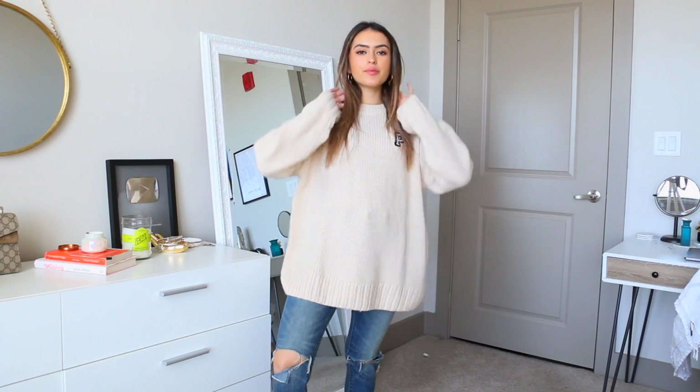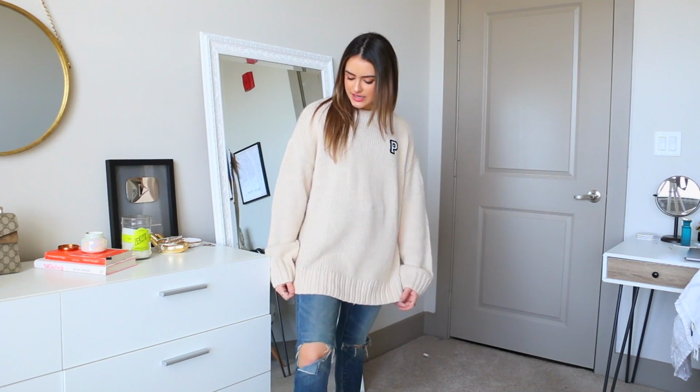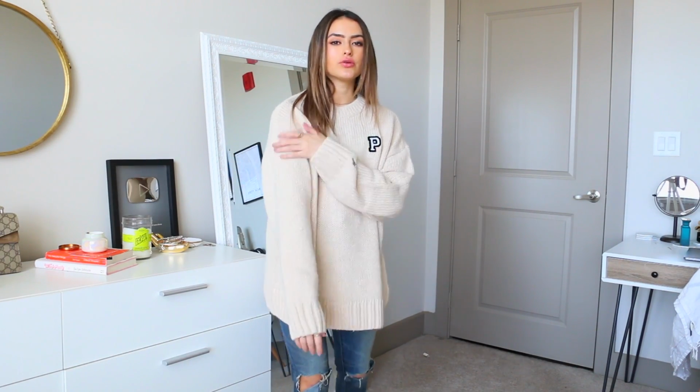This outfit is probably my favorite and something that I will be wearing quite a bit. This letter shirt or monogrammed shirt from Pink, it's part of their collegiate wear, and I really love the monogrammed P on it. It reminds me of a varsity jacket or like an 80s style jacket, and I really like it. I got a size medium in this knitted sweater and I am obsessed. I love it. It is so soft.